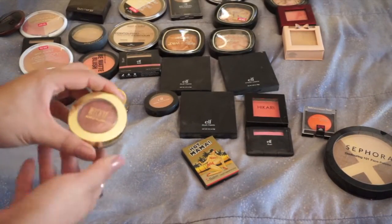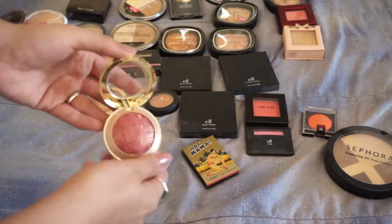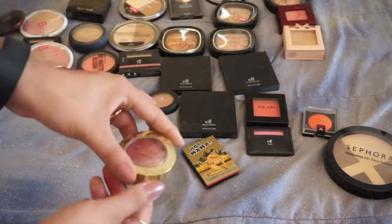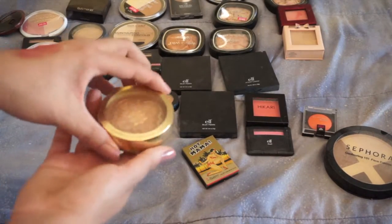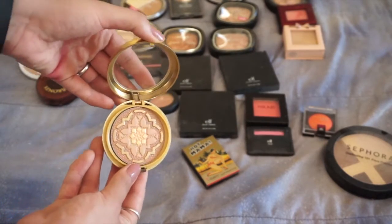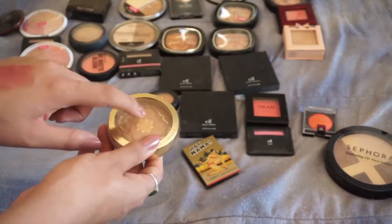We shall see. This is a Milani blush in the shade Red Vino or Vino. I think we're going to get rid of this one for sure. That one's going away. This is a Physicians Formula bronzer, and it's in the shade Bronze. The other one was a light bronze. I haven't actually used this one, but I'm going to keep it because I like the light bronze version of this.